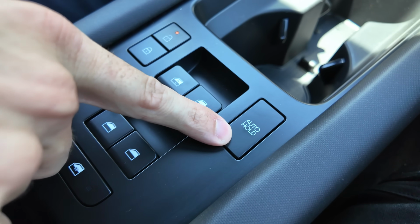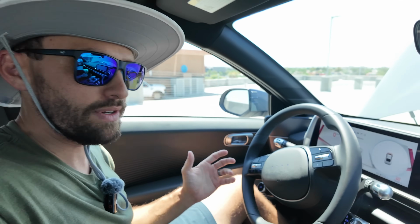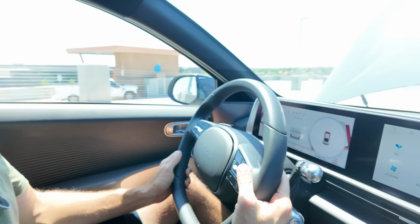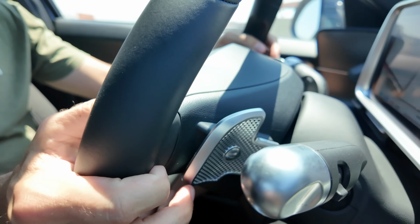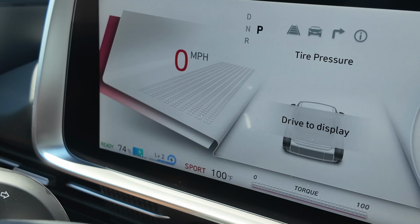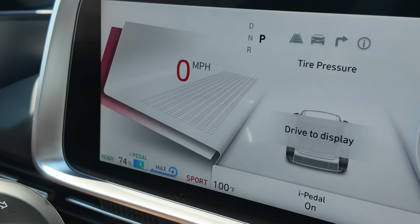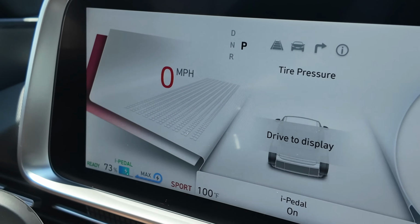This button right here, auto hold, means when you come to a stop, the car will hold itself without you having to have your foot on the brake. That's like Tesla's single pedal driving. They also have these paddle shifters here so you can adjust the regenerative braking. And that's reflected right here on the screen. So when I shift it, it goes down to level 1, 0, and then all the way up to i-Pedal, which is their regenerative braking system.